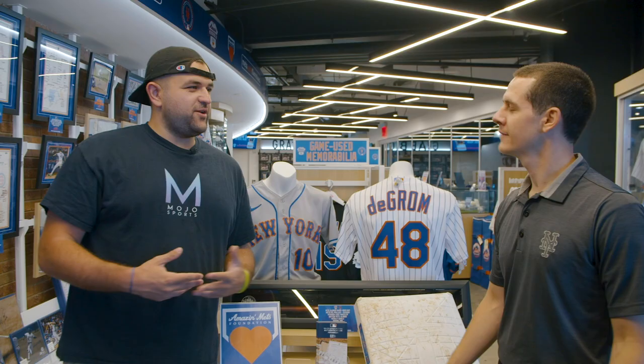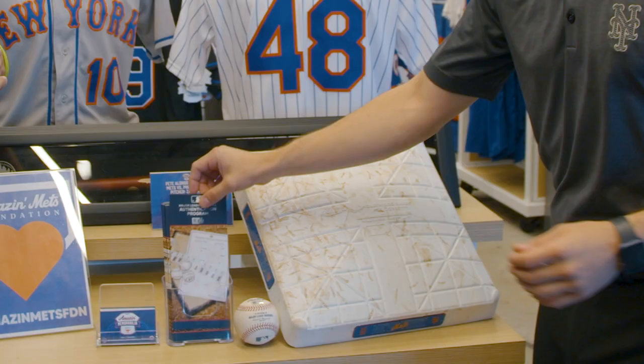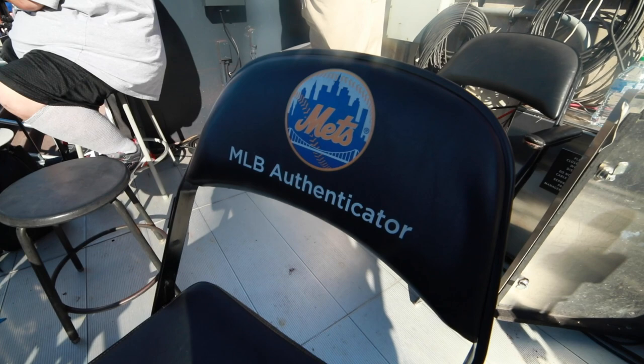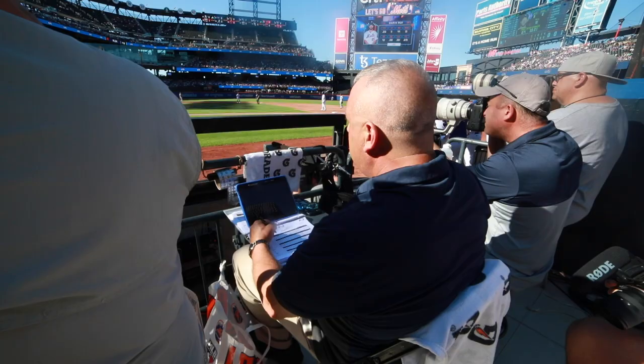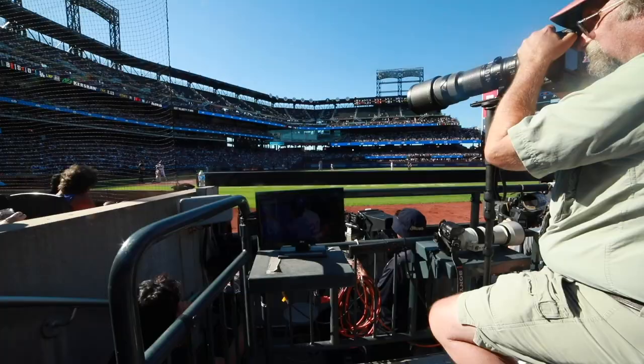So if I'm a brand new collector in here, how do I know all these items are authentic? We work with Authenticators, Inc. So what happens is they send two authenticators to every single home game here at Citi Field. And what they are doing is sitting next to the dugout watching the field of play. So they're watching baseballs, bats, bases, and anything that's coming off the field so they can authenticate it and guarantee its authenticity.